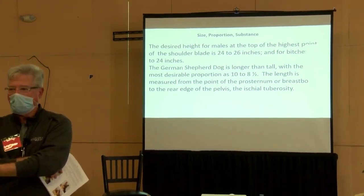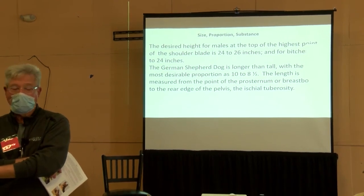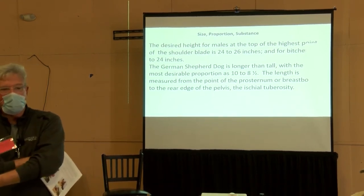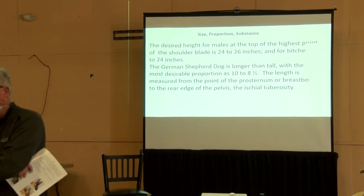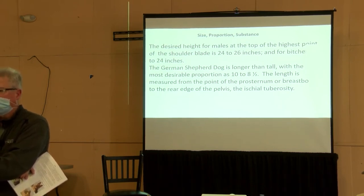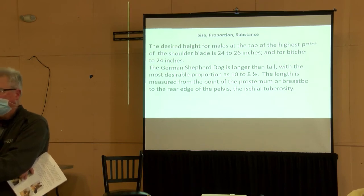But it doesn't say anything outside of that range is a fault. It says it's desirable. It doesn't say that a 26-inch dog is more desirable than a 24-inch dog, but I guarantee you, if you had a 24-inch dog, people would think it was ridiculously small when it's actually correct according to standard, right? This is a medium-sized dog. Many, many of the dogs and bitches we have today are oversized.